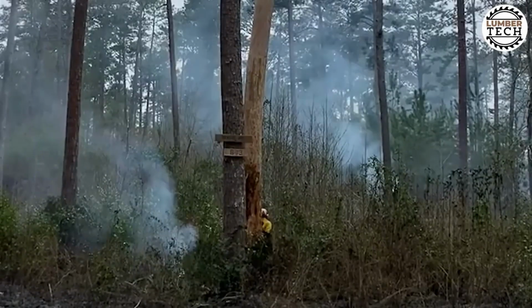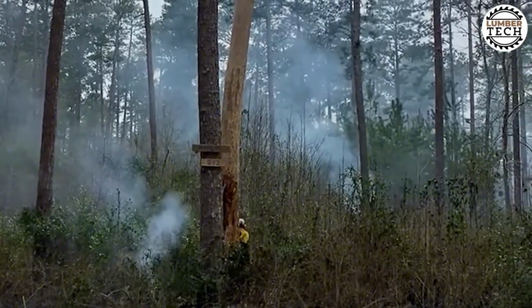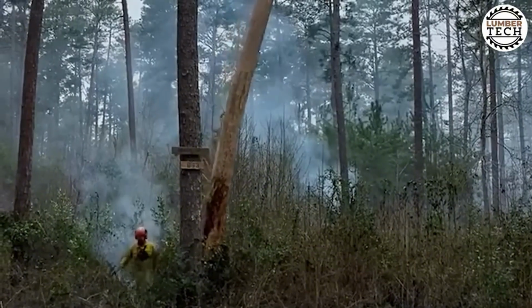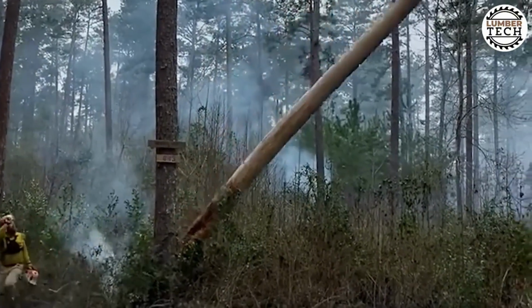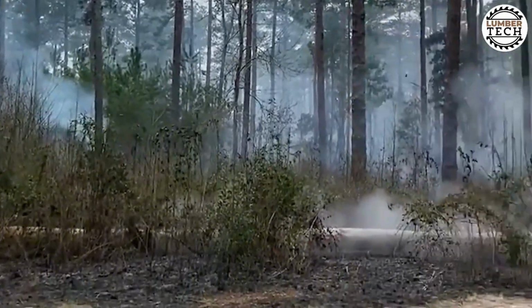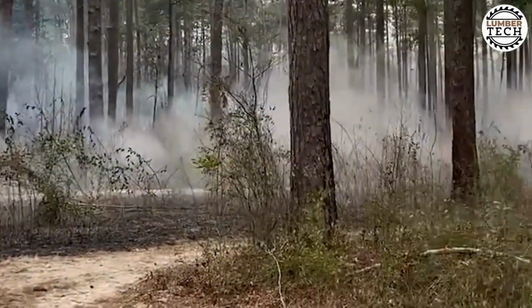An intense first-person view of just how dangerous this job can be. When the tree falls, he gets caught underneath, but his team quickly jumps into action to save him. A textbook example of tree felling done right. Planning and precision are key.